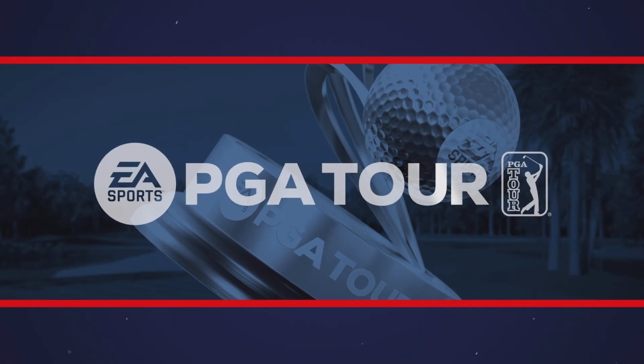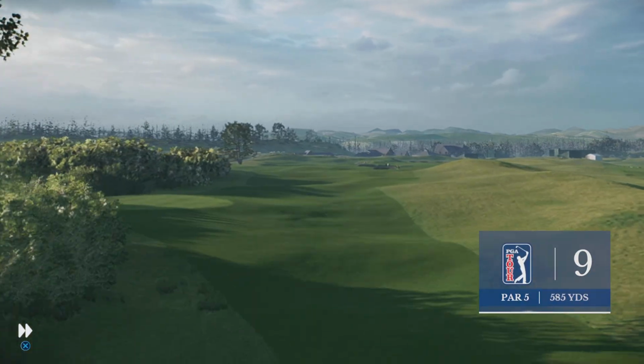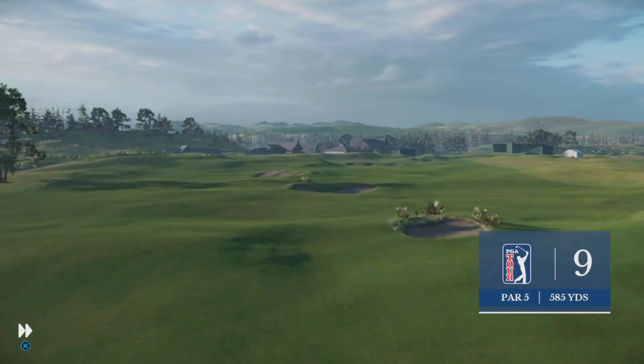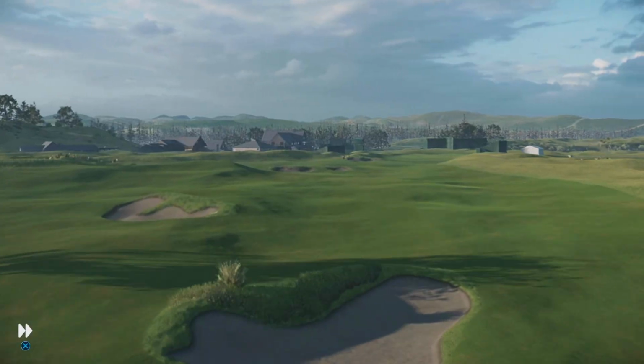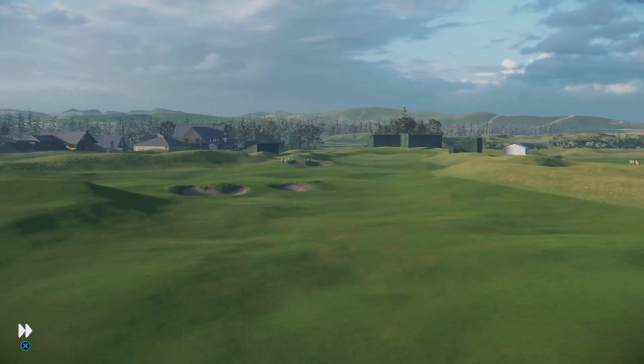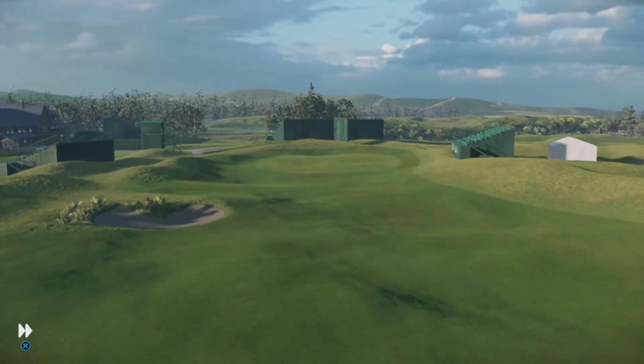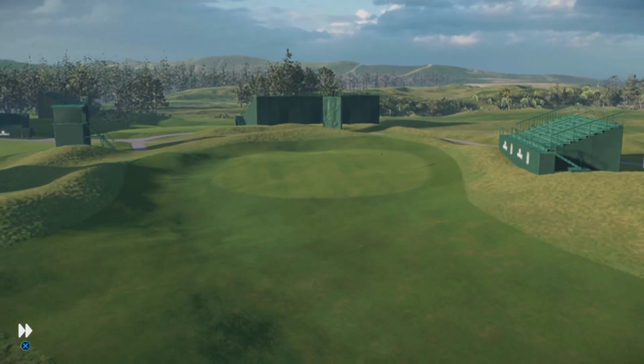On now to the finishing hole here on Bandon Dunes front side, the par 5 9th. It's the longest on the course, measuring out at 585 yards. You'll find a handful of pot bunkers in the inopportune spots along the way, but if you can navigate your way around them, you just might wind up with a birdie putt.